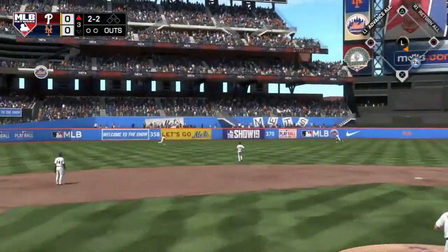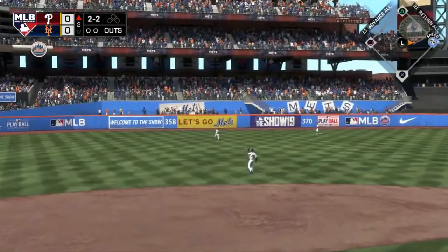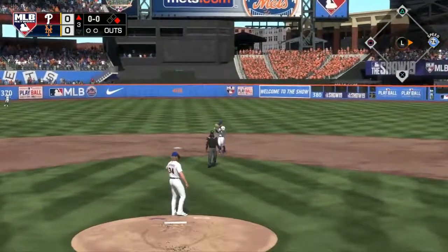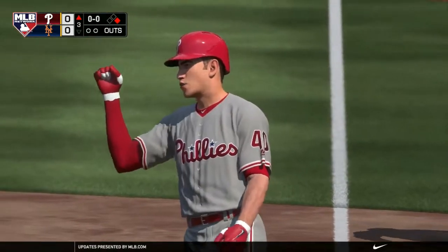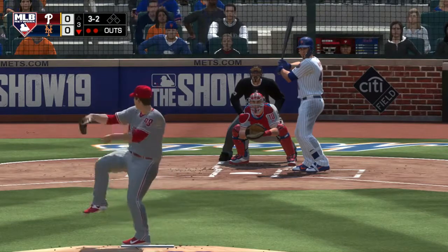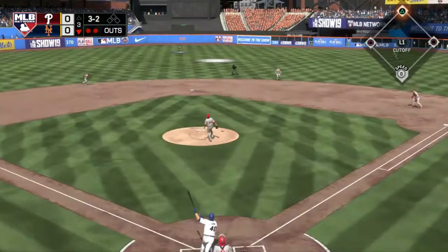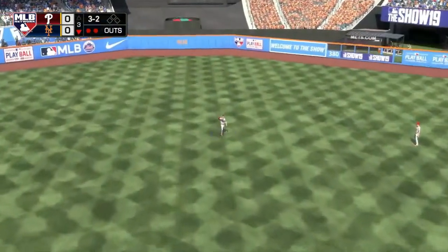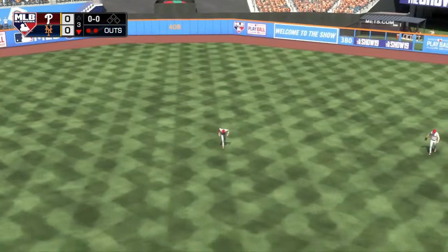Top third right now, 2-2 count, and we're going to get a single right here. So it's pretty clutch hitting right there for Adam Haseley. Haseley got called up last season, and is in the run for his first major league season this season. 3-2 count now for Ryu, and he's going to have himself a 1-2-3 inning for the bottom of the third.